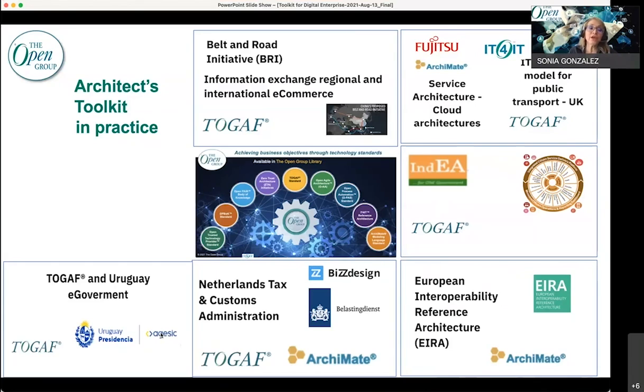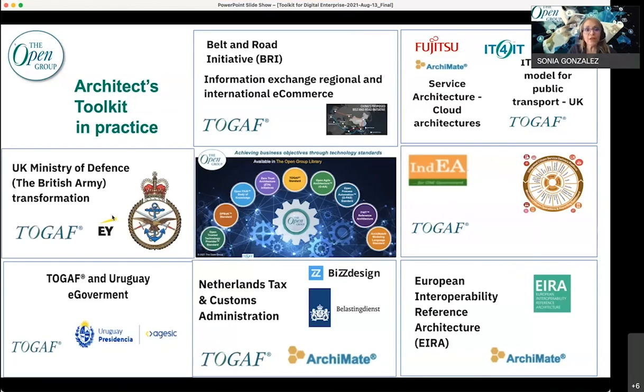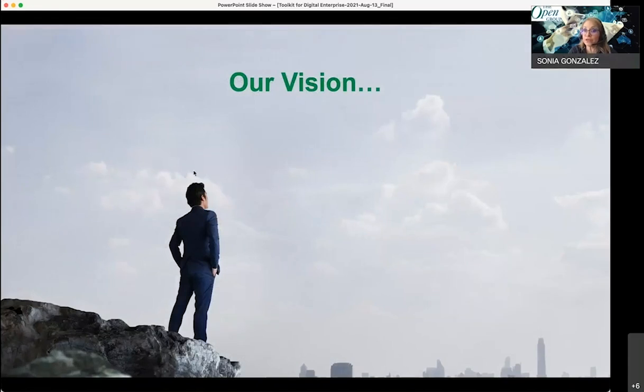Another example in Uruguay, the AGESIC agency, they have built a new e-government framework and a set of reference models based on the standard. And finally, we have in the UK Ministry of Defence, where Ernst & Young have worked and implemented a series of reference and service models also based on the TOGAF standard. So these are some of the examples.